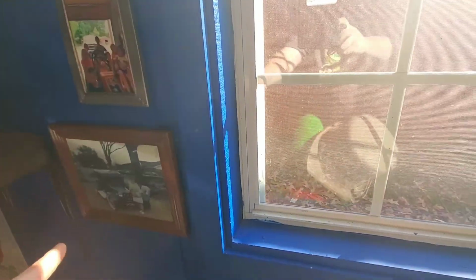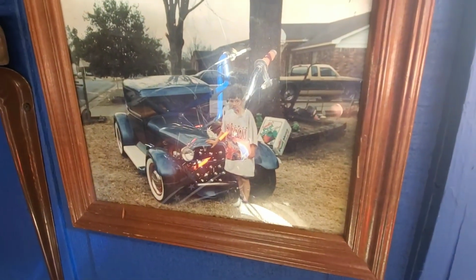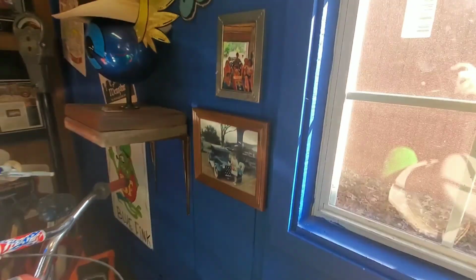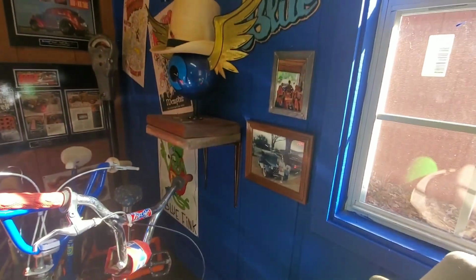Oh, and that's the coupe that we're redoing. It's off at the upholstery shop right now. You sold it and then were able to get it back. 22 years later, got it back.